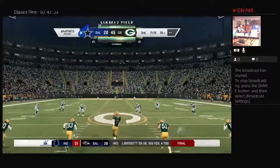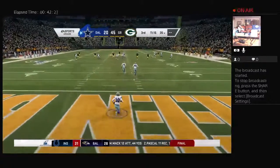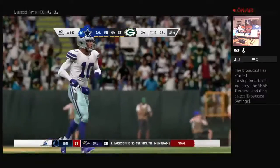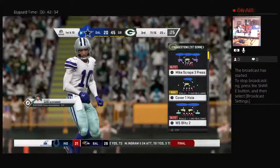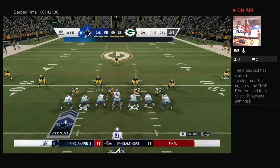Made sure they contained them when they absolutely had to and forced the field goal attempt that went through. That's fielded in the end zone, and no run back here. This will be a touchback, and it comes out to the 25-yard line. About set for this next drive by the Cowboys offense.